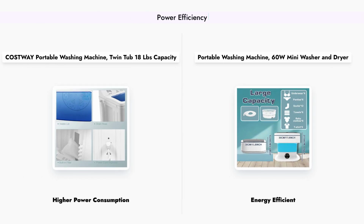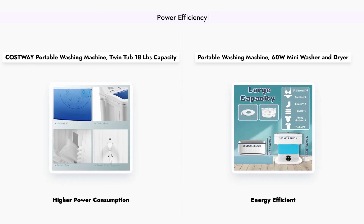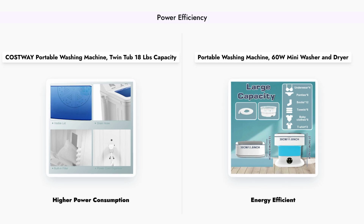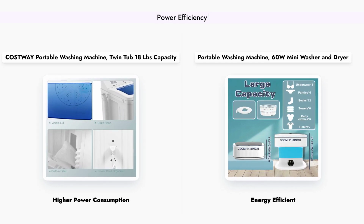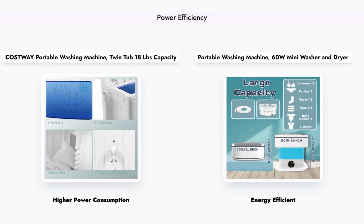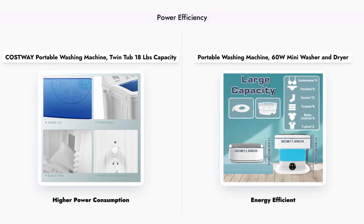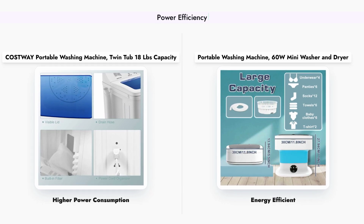In terms of power consumption, the COSTWAY machine uses 330 W for washing and 110 W for spinning, which can lead to higher energy bills. Conversely, the portable washing machine operates at just 60 W, making it much more energy efficient. If you're looking to save on electricity costs, the portable washing machine is the better option.